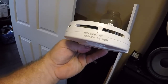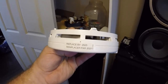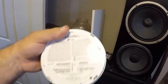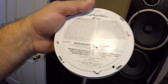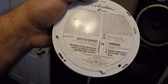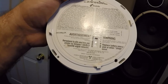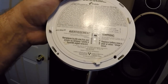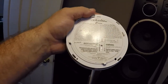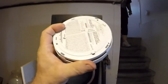Replaced by 2025, January 2025, or no, it looks like just 2025, right? So it says replaced by 2025. And it was manufactured May 24th, 2013, as you can see from that stamp. Replace battery once a year or when chirps occur. So she's got to replace this battery. But this one is fine.